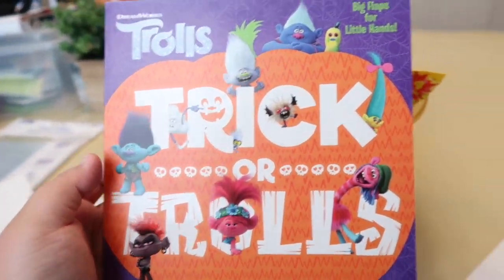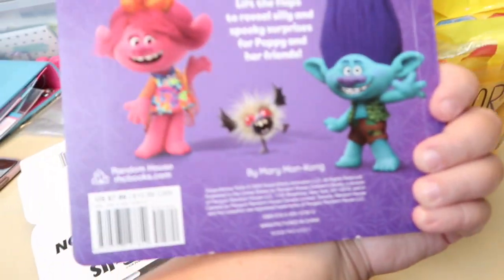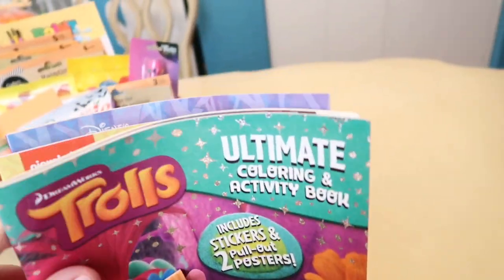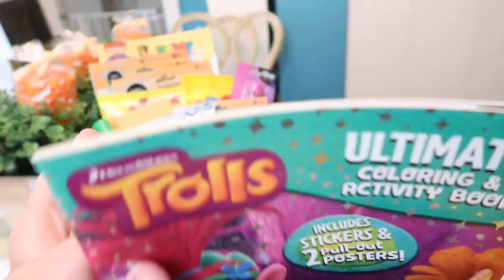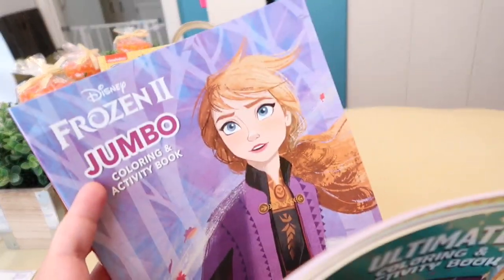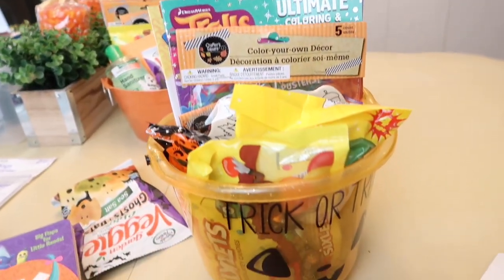I got this one from Target. It's a Trick or Trolls book, so we can read that here all of October. And then I also included more activity books for her. There's the Ultimate Trolls coloring book, the Paint with Water book, and a jumbo Frozen coloring book. So that is all of what I got for her.